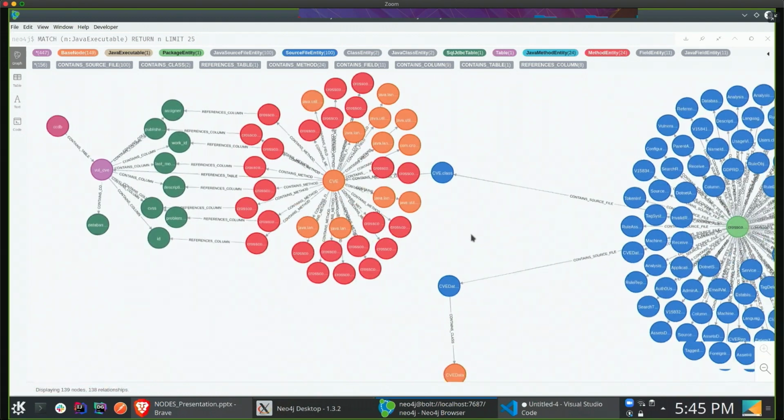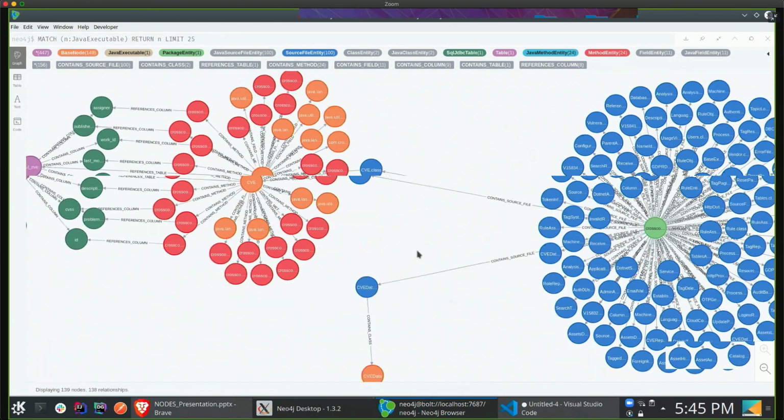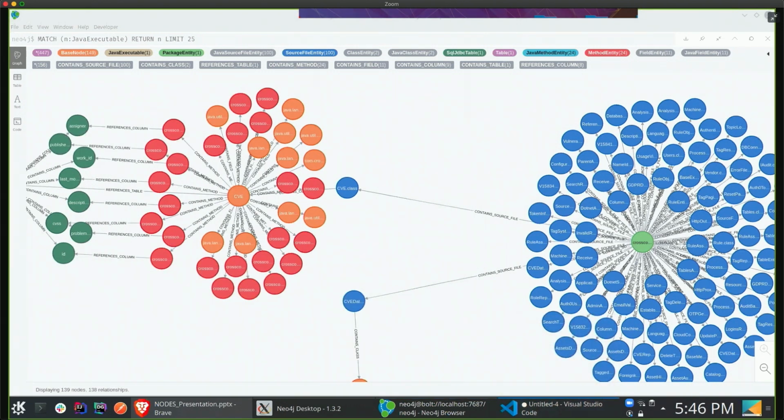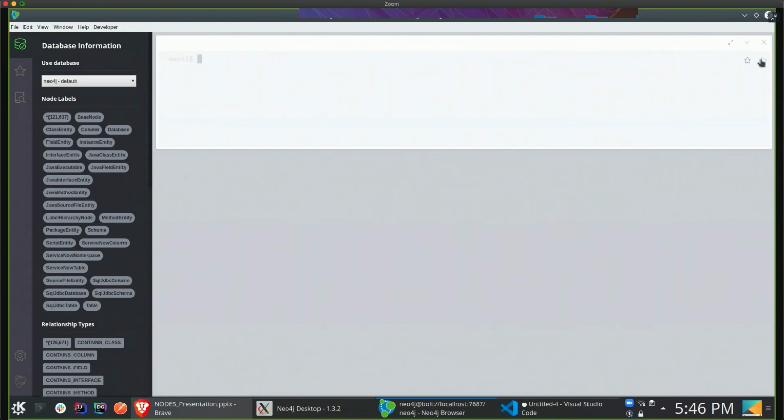Well, this is well and good for a business analyst who may want to manually click through your decomposition to determine impacts. One question is, how would we do this same walkthrough that I've presented here in a Cypher query? I have a query pre-prepared for that, and I will walk through this shortly. Here is a simple Cypher query that basically retrieves the same information. I'm currently saying match all of the paths starting with a given column out to a depth of 5. Now this column should have a name of vulnerability CVE ID and return all of the paths from this query.